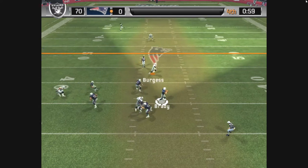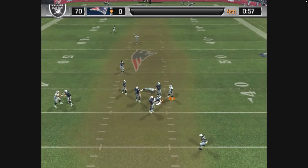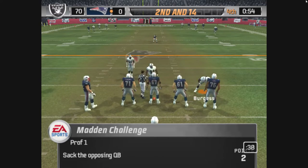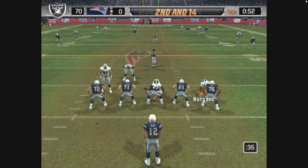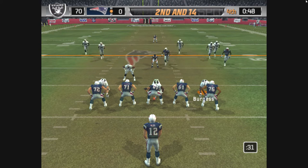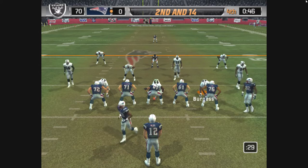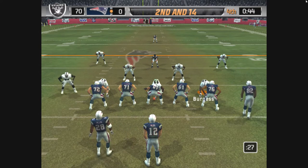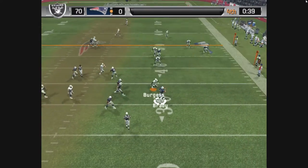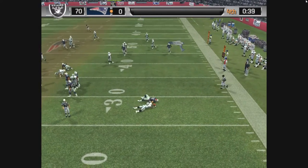Surveys the field, rolling out to his right. Pressure. John, I don't think they expected him to get sacked there. The defense dropped everyone back, but he still went down. He definitely had enough time to release the ball or throw it away. No excuse for letting a defensive lineman get to you on that one. Dropping back, rolling left. Under pressure. The pass ball's incomplete.